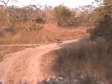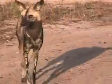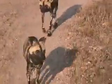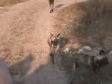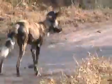Here come the wild dogs. Right here. Oh my god. Wild dogs. Very cute. Wow. Wild dogs. Okay, we're chasing the wild dogs. The wild doggies. Whoa.